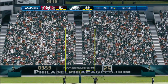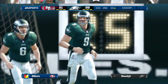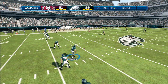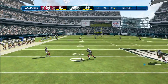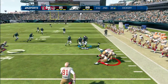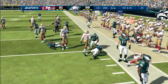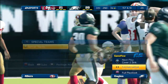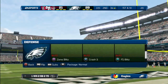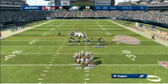Extra point is good. And after that extra point, the Eagles are leading by 8. They're lining up here for the onside kick. That kick came right out, and it looks like the receiving team has recovered. Niners ready to take over the football.